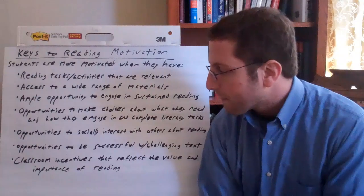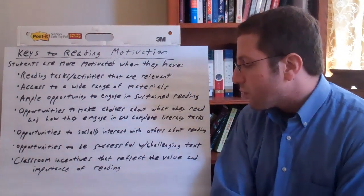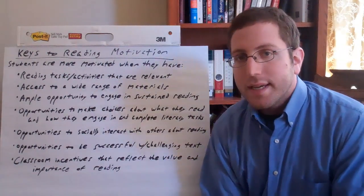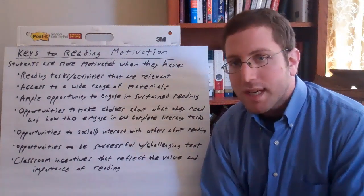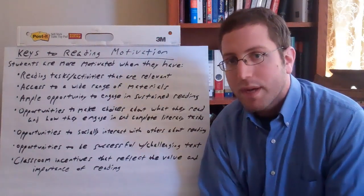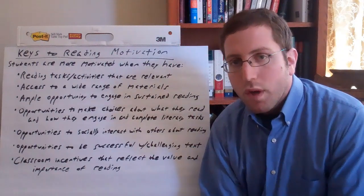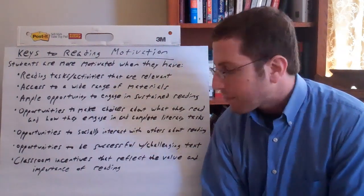Next, students are more motivated when they have the opportunity to socially interact with others about what they're reading. The idea here is to make sure at the end of your reading time that you set aside about 3 minutes for students to do a quick share with a partner about what they just read. You can use a timer to make sure that both students are talking for an equal amount of time. There are no real rules here, just that the students have to talk about what they just read.